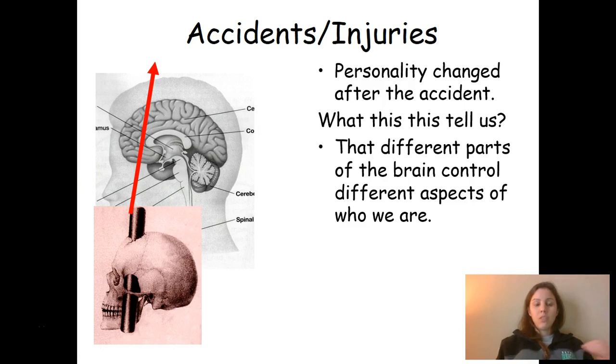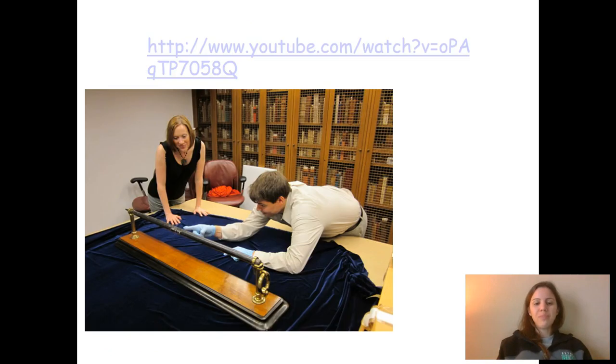And so just through this observation of his injury, scientists at that time were able to guess the different functions of the different parts of the brain. They still have his tamping rod, the rod that went through his head, in a museum that they have for Phineas, so you could go see it if you're in that area. But if you're interested in seeing a recreation of the accident, I have a couple videos linked on Schoology underneath this one that you can watch. They're kind of corny, but they show basically what happened in his accident.